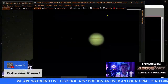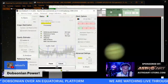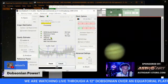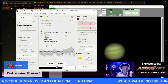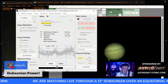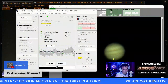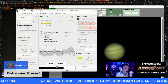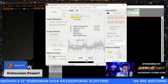Let's see if it already... 63%. Now, this is stacking. It's the worst part. The software is stacking all the images I captured, and they were more than 11,000, so loads of images. And then, because I have here, this is for the people that don't know and that like to process.